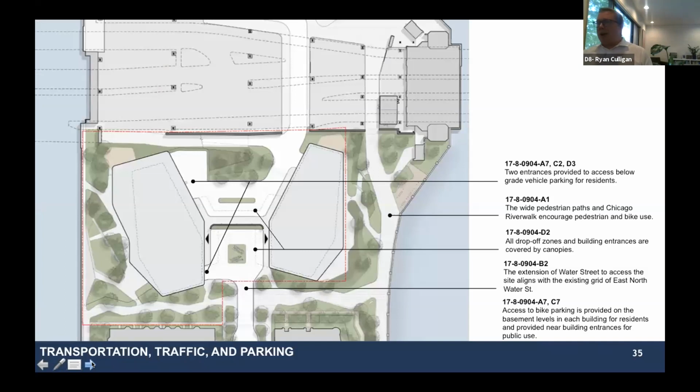I'm going to talk a little bit now about transportation, traffic, parking. This was a major issue for the project over the last few years. In conversations with the community, one of the major concerns was traffic. And so, as Rich mentioned, Peter Lemon from Kimley Horn is here to answer questions that might be above what I'm able to do. But I want to walk, at a basic level, through some of the strategies that we have here for transportation, traffic, and parking.